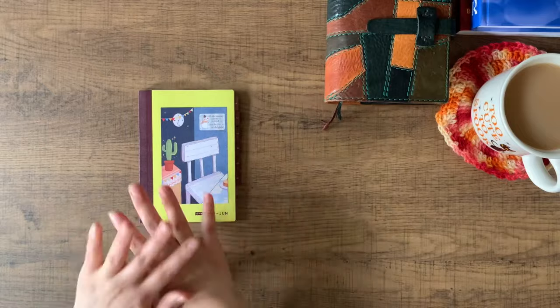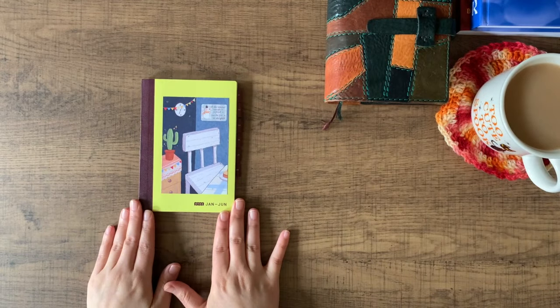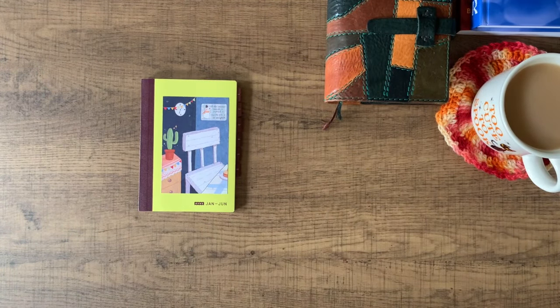So that ends Act 1. So these, again, were the planners and notebooks that I had used at the beginning of 2023, which were in my original lineup. And we'll see how things changed in Act 2.